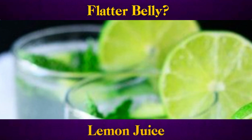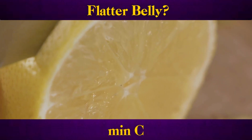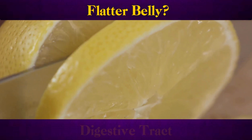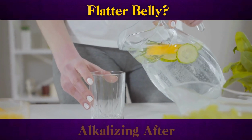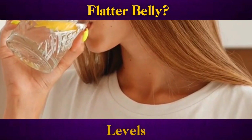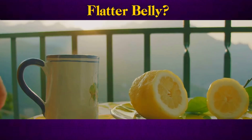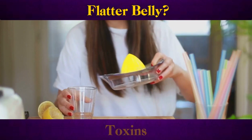Freshly squeezed lemon juice adds more than just a refreshing citrus twist. It's a vitamin C powerhouse that helps reduce inflammation throughout the body, including the digestive tract. Though lemons are acidic on the tongue, they become alkalizing after digestion, helping to balance your body's pH levels, which supports better nutrient absorption and faster metabolism. Lemon also stimulates bile production, aiding the liver in flushing out toxins.